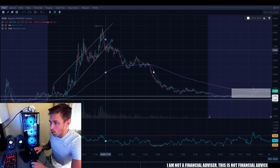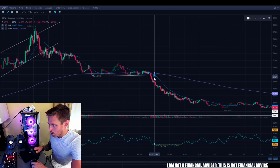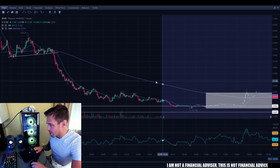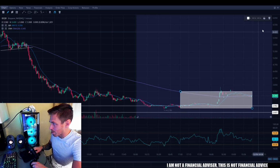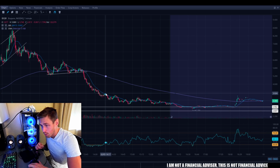We saw an attempt at holding right here, and we did break beneath this with a wide range candle bar, right? You can see that right now, wide range candle. I'm going to adjust this trend line accordingly. Once we broke that with that wide range candle, it did sell off pretty hard. Finished the day with the 15 MA trading underneath the 200 EMA, and it did come back up here in the after hours, so that is something to keep in the back of your mind. But, macroscopically speaking, this is still extremely bullish, and this is just presenting you an opportunity to get into the stock with a little less risk.